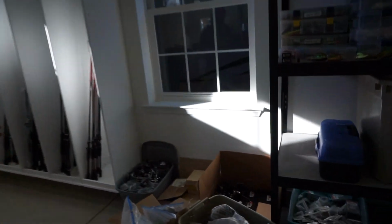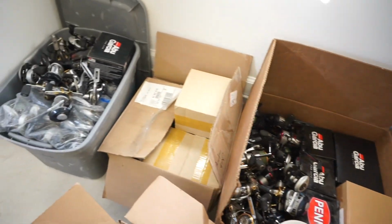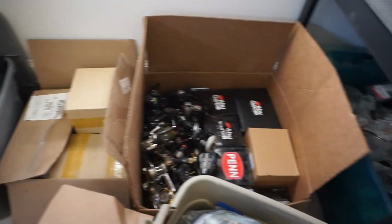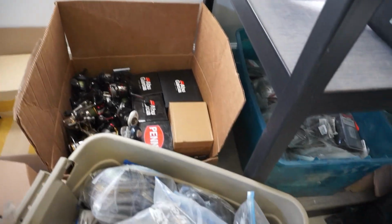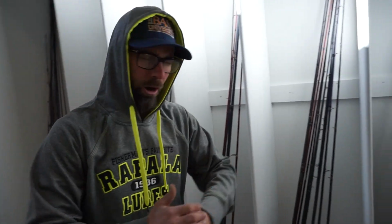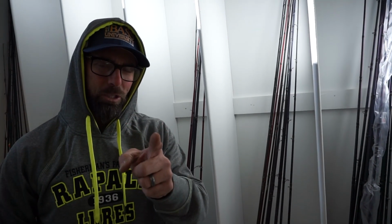And definitely swap out equipment a lot, using a lot of Abu Garcia stuff. And I like to change stuff depending on the tournament, depending on the location. So I've got my reels, I've got my rods, I've got them all separated by style and length and action. So when I come back from a tournament, I need to swap out gear. I know exactly where it's at. Time management is very key.